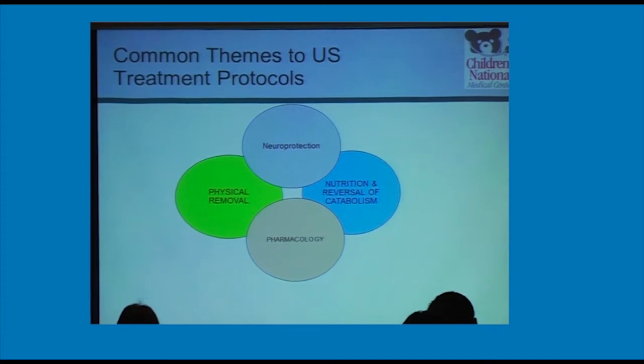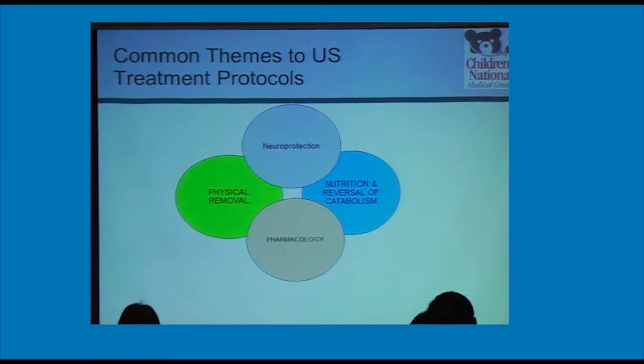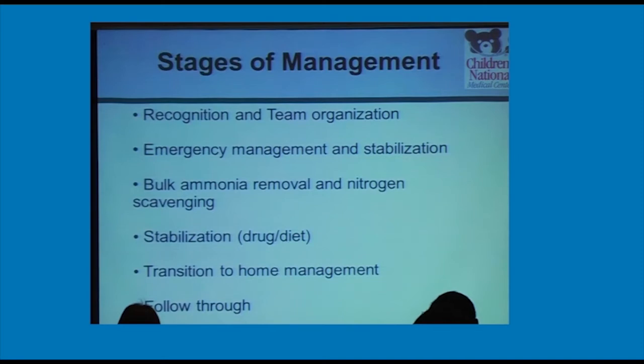Pharmacology, we have some medications we can use. We have some medications we should not use when we treat these patients. And then for the acute patient, we come down to physical removal, such as dialysis. When you first find a patient with a very high ammonia level, there's an organizational process you need to do. You have to get your team together. You have to pull in the surgeons to place the lines, the pharmacy to get the drugs, the laboratory to measure the ammonias, the nutritionist to come up with the management of the calories.